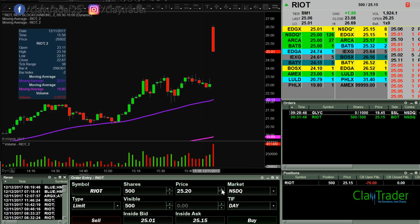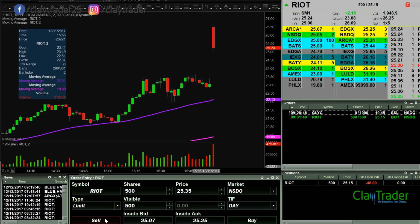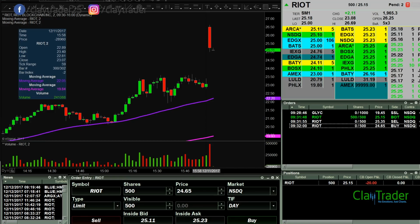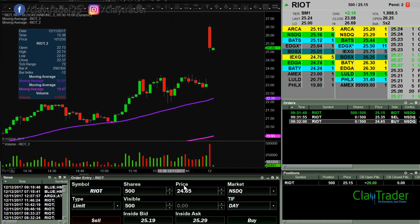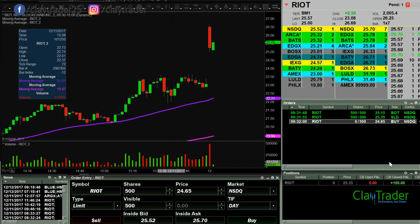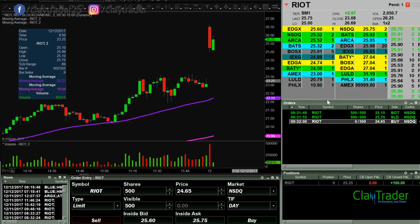Okay, I got those. And I want to sell those at 35. But I will look to build some more at 24.65 for another entry point. All right, so it decided to give me the 20-cent move. So I got the quick $100 there. But I'm still interested. If it wants to keep pulling back, then I will keep on buying this pullback.